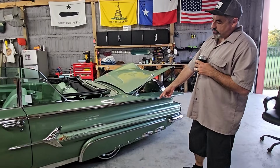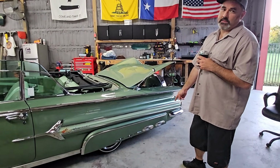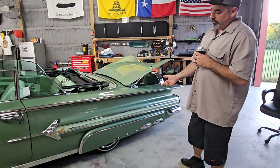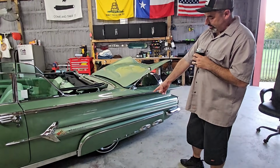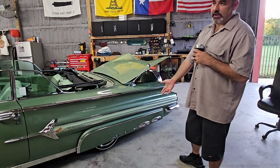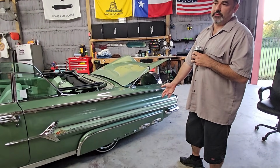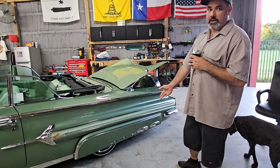The cruiser skirts are NOS 12x60 that I scored from a good friend of mine in Kentucky. They came with the trim, the stars and the ports. They're available on eBay. Those are Pontiac stars. It's a lot cheaper if you search Pontiac stars instead of searching Impala cruiser skirt stars. Tech tip.